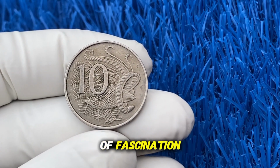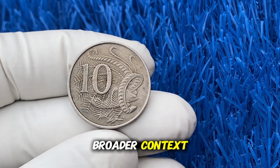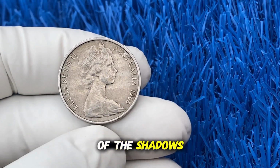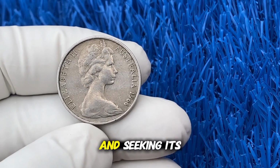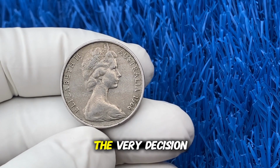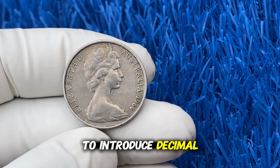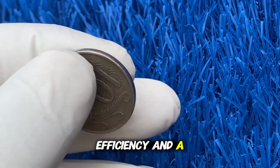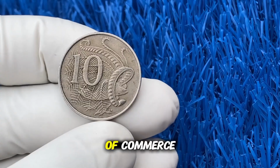Another layer of fascination comes from the broader context of the time. Australia in 1966 was stepping out of the shadows of its colonial past and seeking its own identity. The very decision to introduce decimal currency reflected the desire for independence, efficiency, and a uniquely Australian system of commerce.